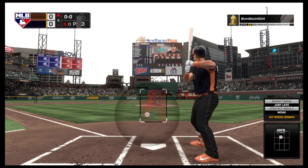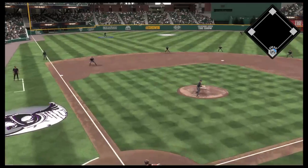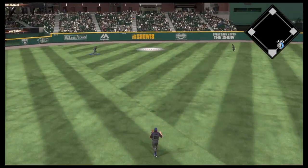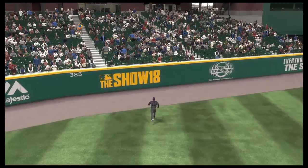Here's the second baseman, Scooter Gennett. He's 0 for 1 thus far. Lifted the other way out to left center. Puig giving chase. He's got it. A nice play there.